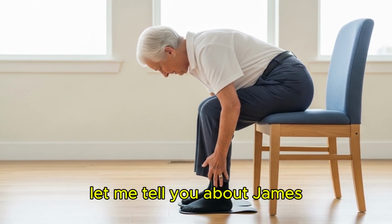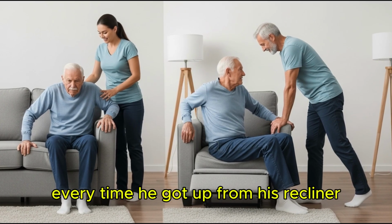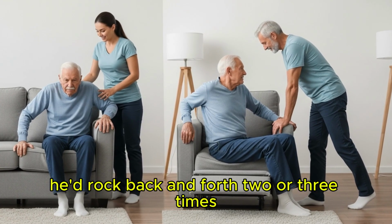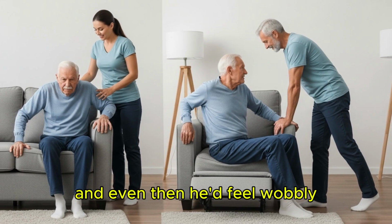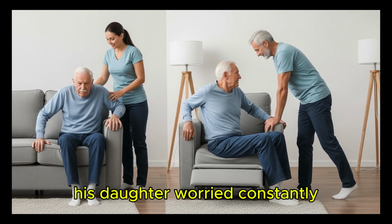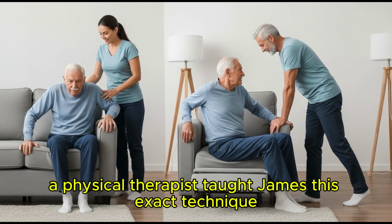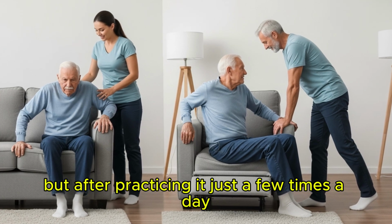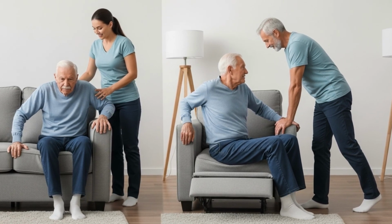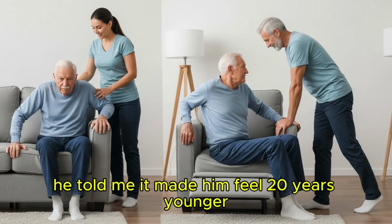Let me tell you about James, an 83-year-old veteran who used to struggle every time he got up from his recliner. He'd rock back and forth 2 or 3 times, then push off with his hands, and even then, he'd feel wobbly. His daughter worried constantly. A physical therapist taught James this exact technique. At first, it felt awkward, but after practicing it just a few times a day for a week, something clicked. James could stand up smoothly, confidently, without the rocking or the wobbling. He told me it made him feel 20 years younger.